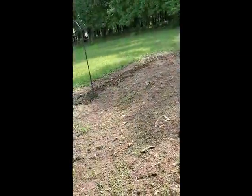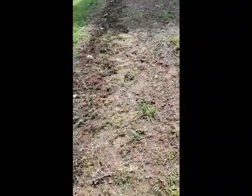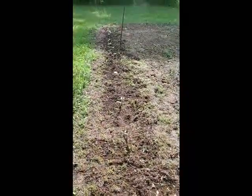Moving on down, more empty space. This will be probably more beans, green beans. And my row of pumpkins.